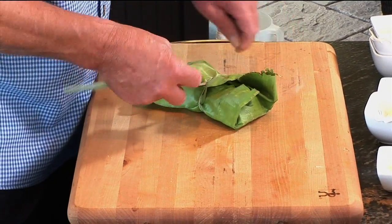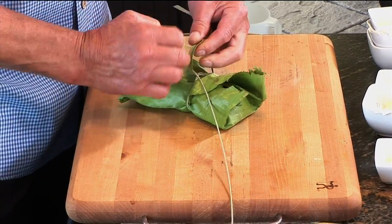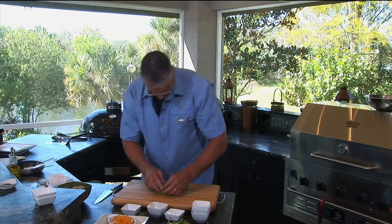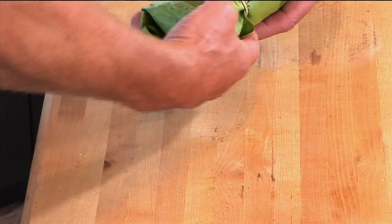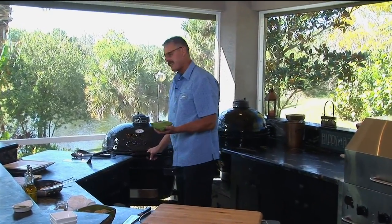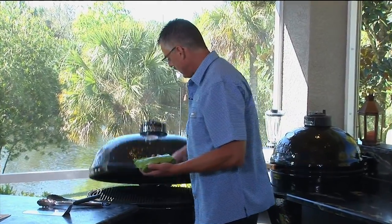All depends on the size of the leaf. So we're just going to tie it like that, just in a little bow. We'll cut all that off later. There we go. It's got a nice little package that is just going to singe right up. It's all sealed in. And that's our presentation side with the knot. And we're going to just take it over like this. You can see that we're up at a fairly high heat here. So I'm going to turn that down. And we're going to be cooking indirect.